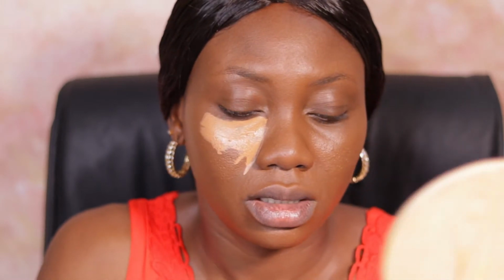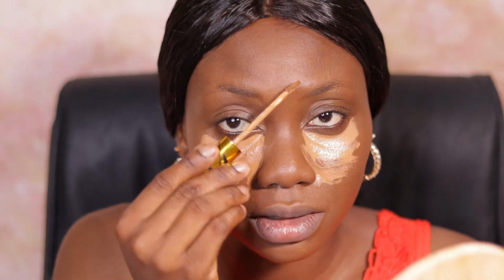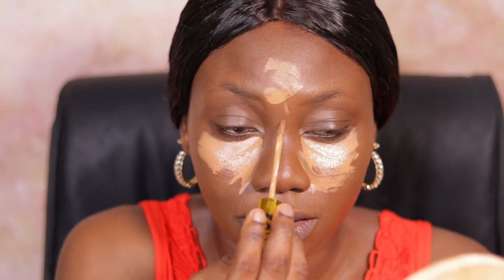I learned now that they have some new shades in this concealer. That is actually good news. Shows that they are expanding their shade range.